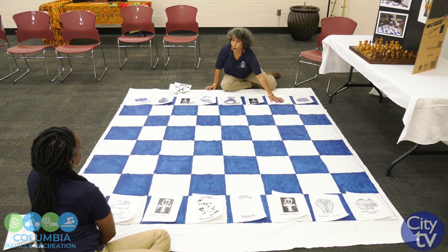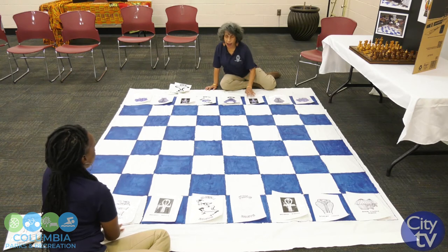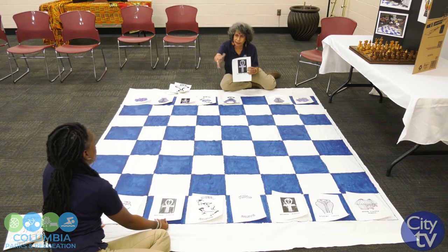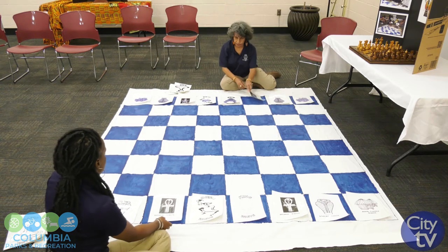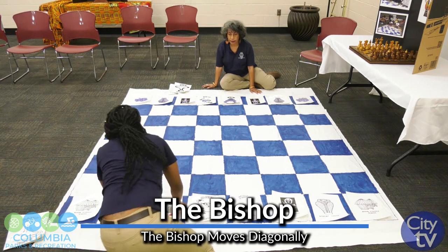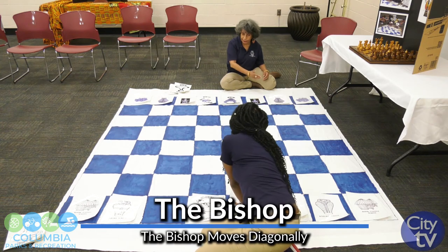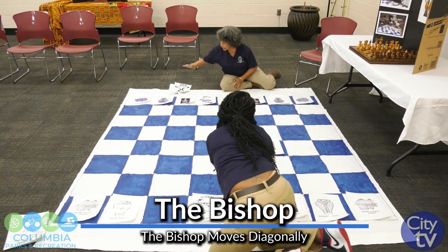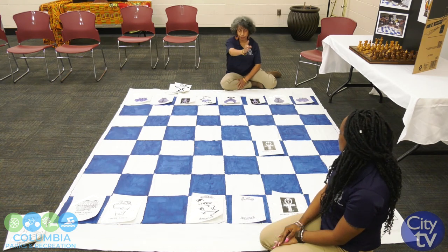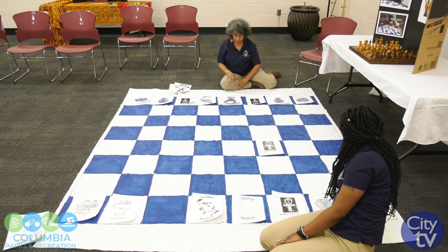Now, I'm gonna skip over the knight for a second, because that's a special one. I wanna talk about the bishop, which is kind of like the rook, but it moves another way. How is that, Ms. Courtney? Diagonal. Can you demonstrate diagonal for everybody? Diagonal. And it keeps going. Instead of being the castle, which moves straight, the bishop is diagonal. The rook, the castle, is straight.